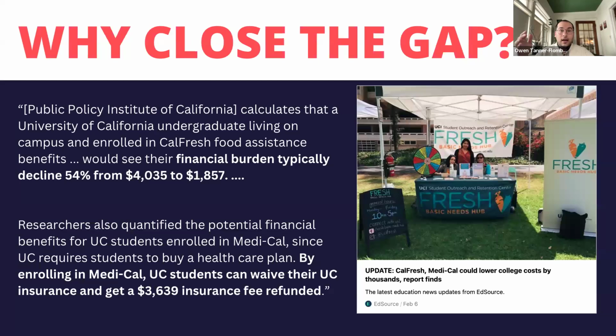So they're not choosing, or not as pressured, to potentially not continue their education. Research also quantified the potential financial benefits of UC students enrolling in Medi-Cal, the Medicaid equivalent in California, since the University of California requires students to buy a health care plan, which many of the institutions you all are coming from also require. But by enrolling in Medi-Cal, UC students can waive their UC insurance and get $3,600 refunded to them. And this model is available in other states as well.